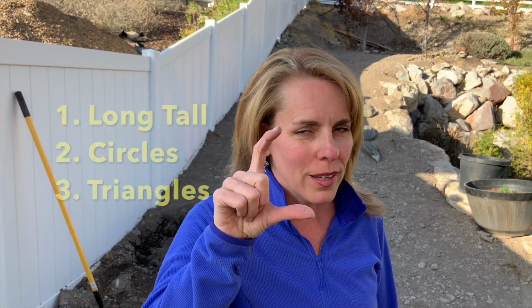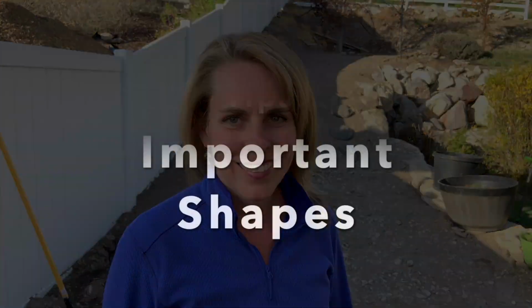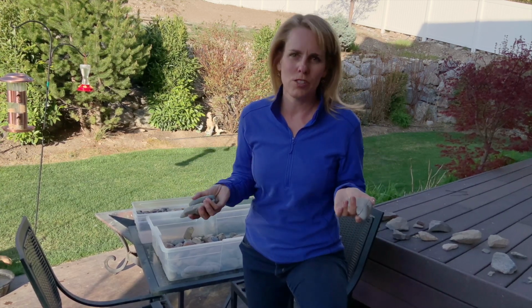So you just need to find some rocks, and then we look for specific shapes. Look for long, tall ones, round ones, and triangles. If you can find those shapes, you can make anything. So I went out and collected a whole bunch of rocks, and these are from all over the place, but I wanted to show you which kinds to look for.